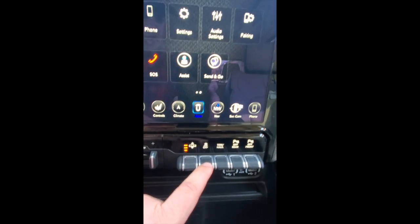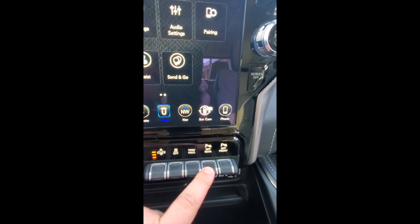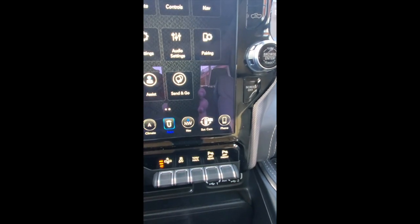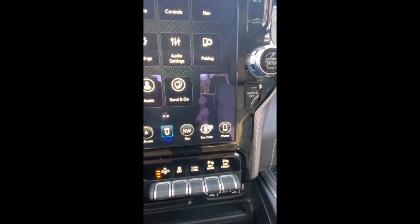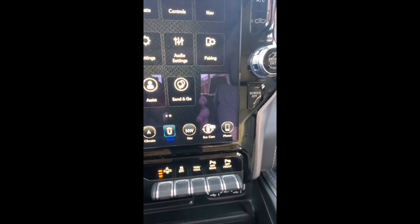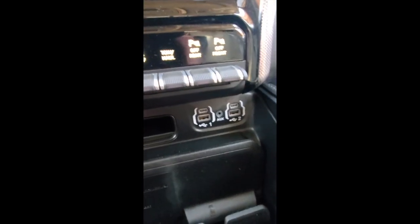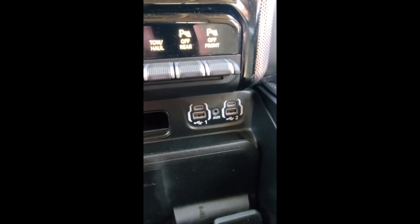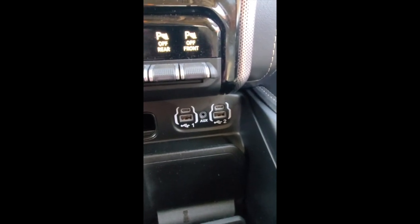Your traction control on and off, tow haul, park sense rear, and park sense front. Now, those I always keep on. I find them handy and I enjoy them. And just touching back on the USBs, you have a USB-C and just a standard USB port.